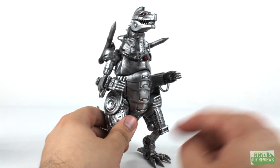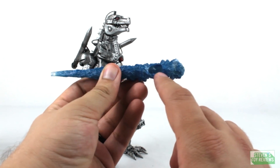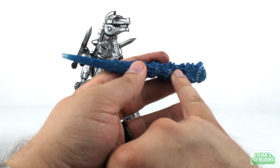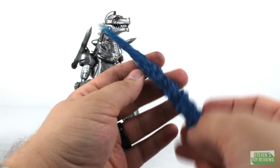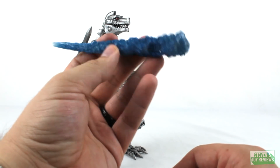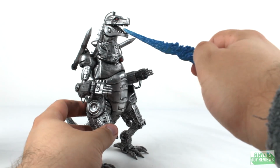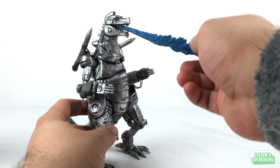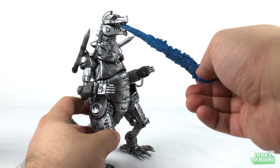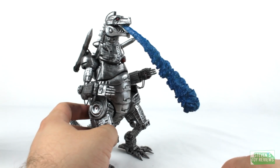Now, when this was available for sale, it came with a Mechagodzilla breath effect, which oddly enough has a hollowed out hole here. So not quite original, but you can tell by the teeth markings and the general shape. And it came in either blue or red. Now, I believe technically the blue is going to be more accurate to the design. In the promotional pictures, it shows that this can just fit in the mouth just fine, but there's no hole. So I guess? I don't know.